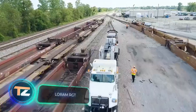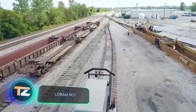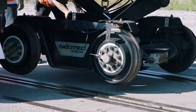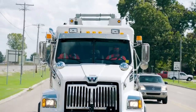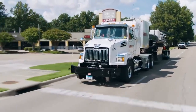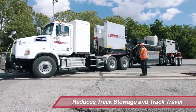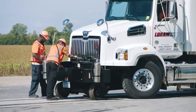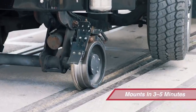Have you ever wondered how rail grinding works? This process can be performed by this truck, which can change its configuration like the Autobots from the Transformers movies. When assembled, the truck looks pretty normal, except for the oddly shaped trailer. But once it's on the railroad tracks, it turns into a grinding machine in about 5 minutes.